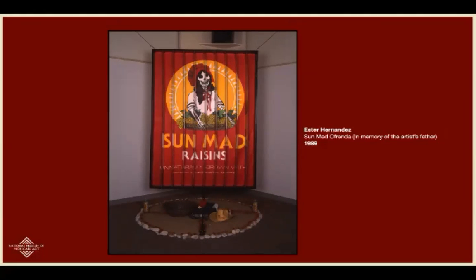The second image that you see here is the center of the painting when you are standing right in front of it. And it shows us that Sun-Made Raisins Company was one of the companies that was using herbicides and fungicides and different chemicals out in the fields during work hours, contaminating the air of the farm workers or the field workers. And so when she created this piece, it was to bring attention to that. It was to bring consciousness of what was happening around us, consciousness to the people that were buying this company's product at the store.